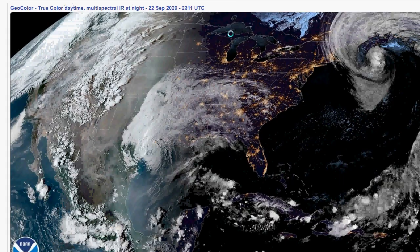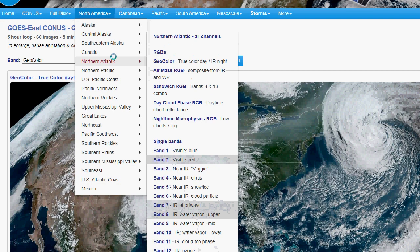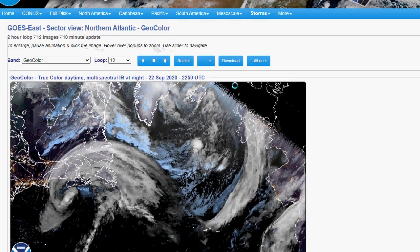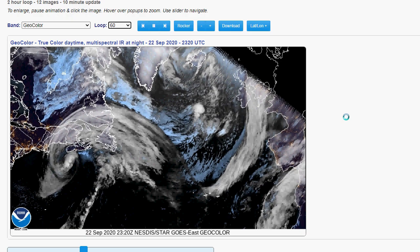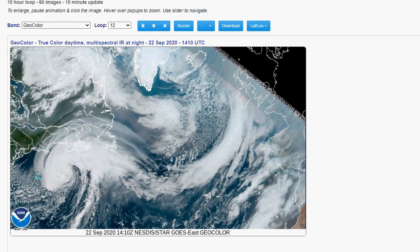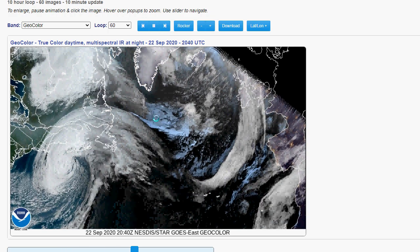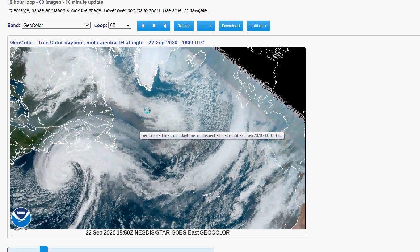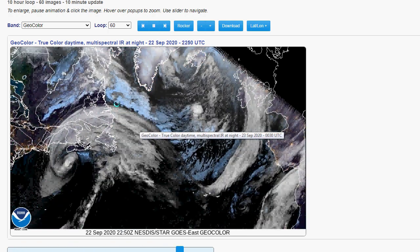When we look at it, we'll change this to the northern Atlantic so you can get a better view of Teddy. Let me get this up to the 60 so you can see the daytime. So look at that. You can see the smoke, and it just has a real classic comma look, which is more of an extratropical type of system versus a tropical when you have that look.